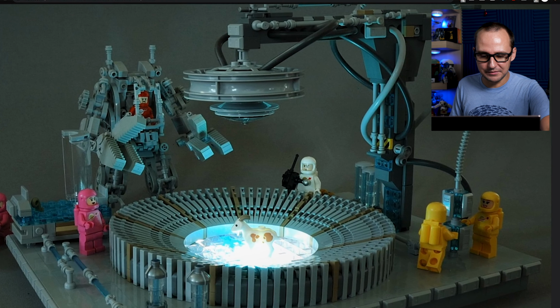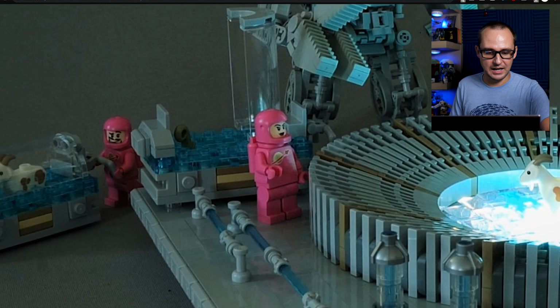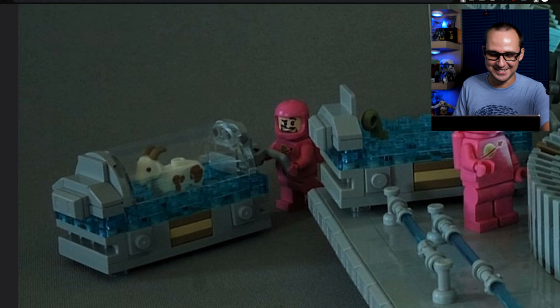It's really cool. I love the design of the wedge pieces here for the teleporter piece of it. This really works wonders here. And then we have another goat, test subject, and this guy's face. Oh my, he chose like the best.